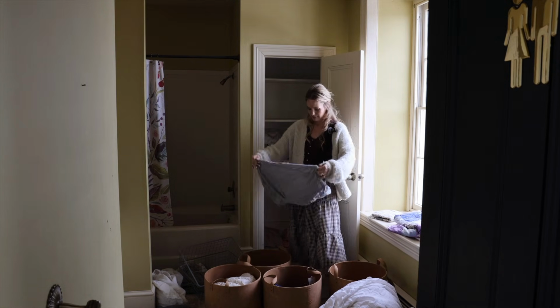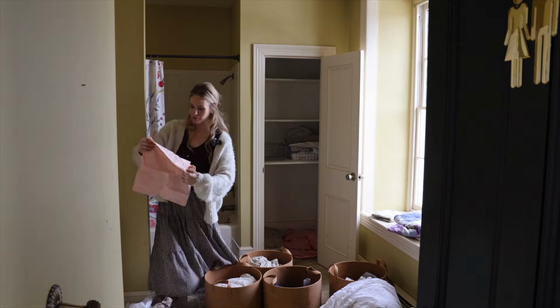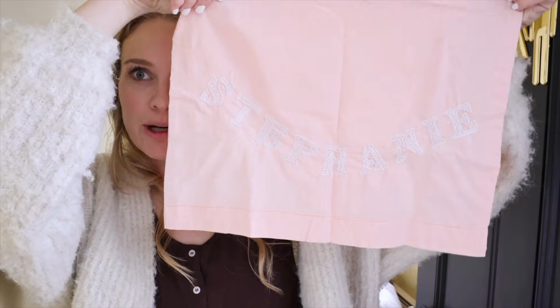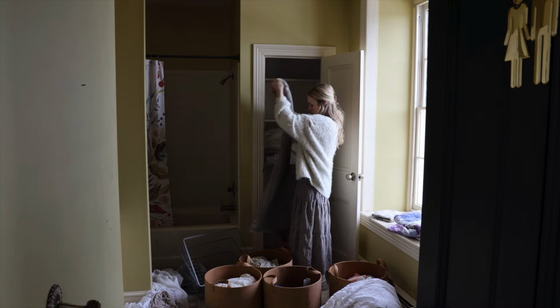Oh, this is a special one. This is another thing my grandma made me when I was, I'm guessing, maybe around 10. It's a little pillowcase that she embroidered my name on. So definitely keeping that one as well.